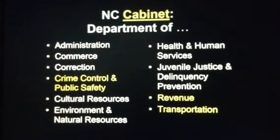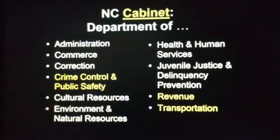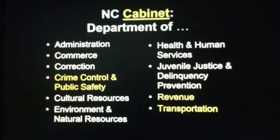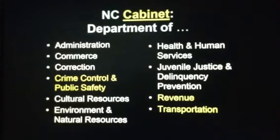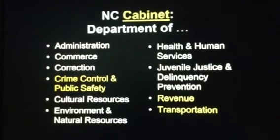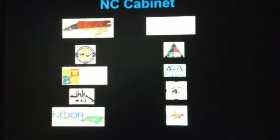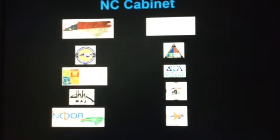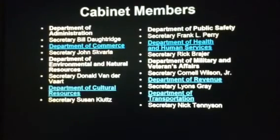The cabinet changes. And you can take a look at some positions of our 10 executive departments. Department of Administration, Commerce, Correction, Crime Control and Public Safety, Cultural Resources, Environment, Natural Resources, Health and Human Services, Juvenile Justice, Delinquency Prevention, Revenue, and Transportation. And those are like the logos for our cabinet. You may have seen some of these around. Cabinet members.